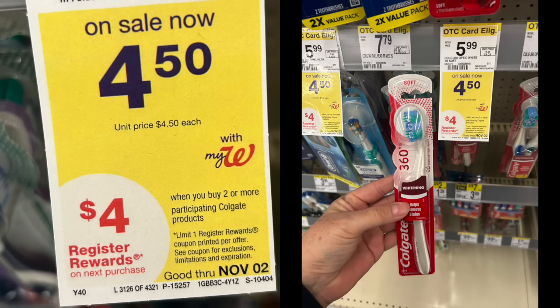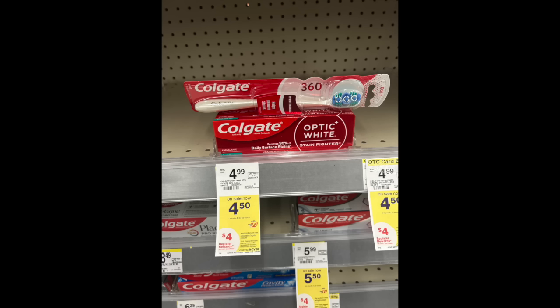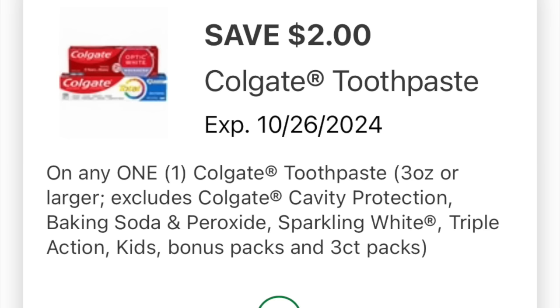Next cheap deal that we're going to look at is with the Colgate products at $4.50 a pop. $4 register reward when you buy 2. So for this one, we're going to grab 1 of the toothbrushes for $4.50 and a toothpaste for $4.50. So that is $9. Now, if you remember in my Friday video, I kind of was guessing that we would get $2 digital coupons on each, and Colgate was very generous with us, and they made this happen. So we have a $2 off of the paste and a $2 off of the brush.